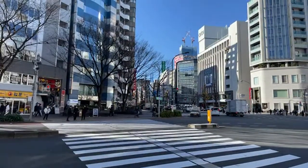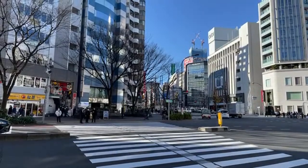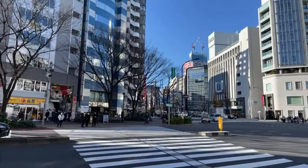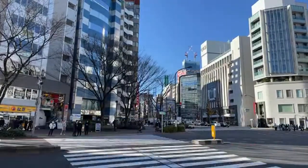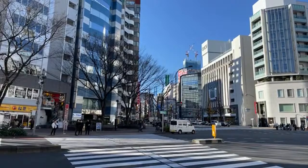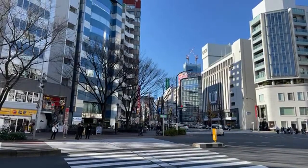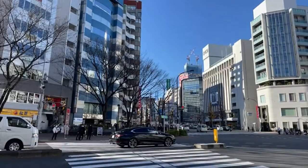Welcome to Shinjuku. It's pretty cool. I kind of like the Shinjuku area better than Shibuya. There's more to it, I think. There's just a different dimension to Shinjuku. It's like an adult town, I guess. Shibuya is more of a kid town.